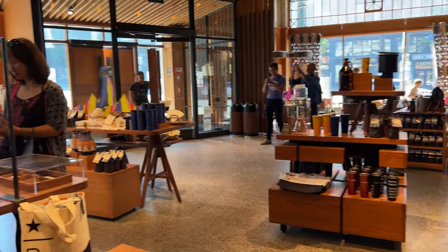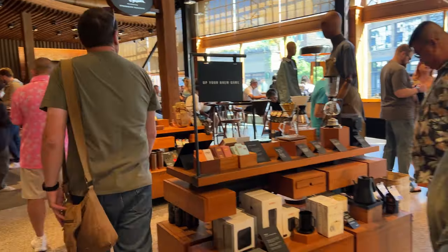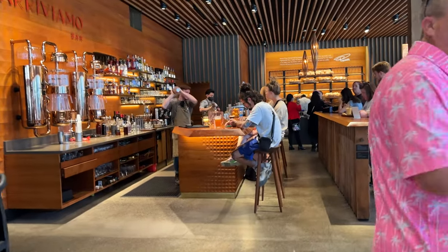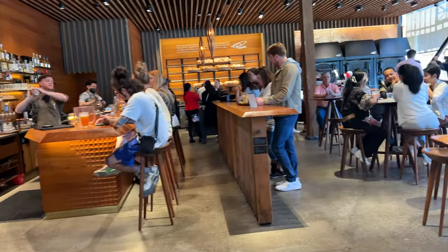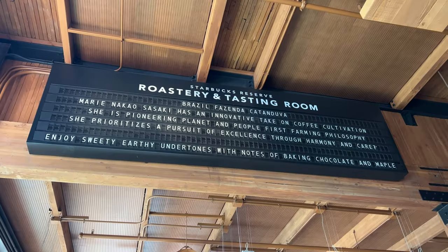They have a ton of unique merchandise to the Roastery Reserve. And then over here, they have like a bar where you can have cocktails. It's like a bar lounge area. That is so cool.